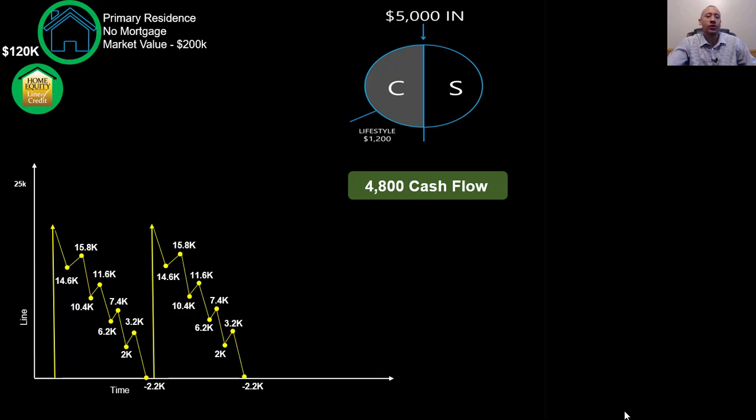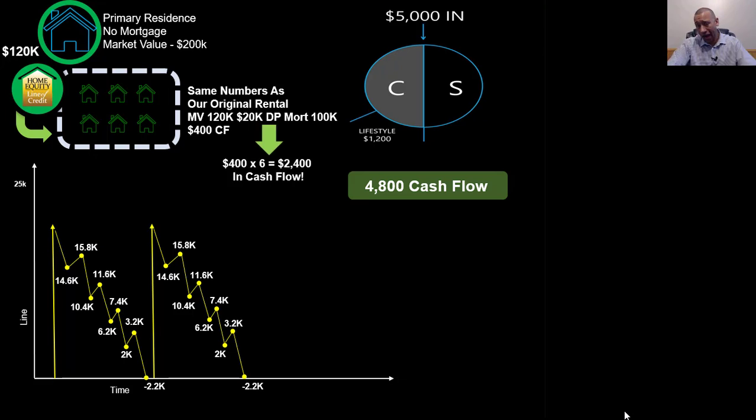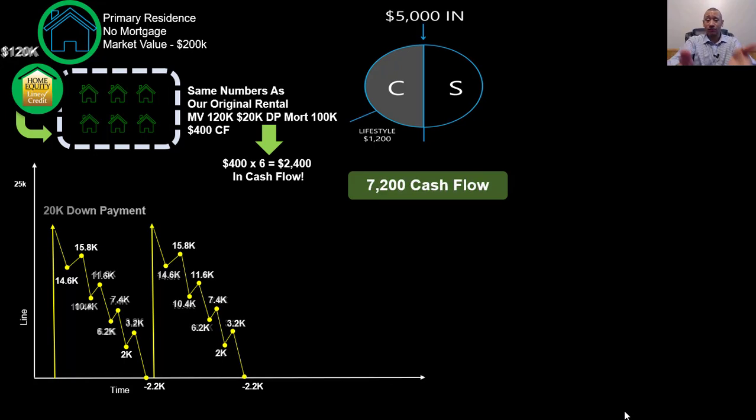You need to learn more about real estate investing to really do this. But how many $20,000 checks can you write with a $120,000 line of credit? Well, you can write 6 of them, okay? And assuming the same numbers as above, you could get 6 more rental properties. And assuming the same numbers, guys, exactly the same, that would give you an additional $2,400 per month in cash flow coming into your life and into your business. Okay, bringing us from $4,800 up to $7,200 per month, every month in cash flow.